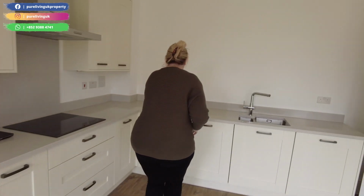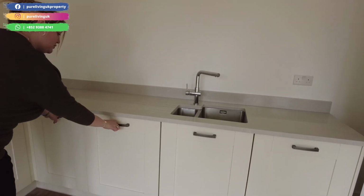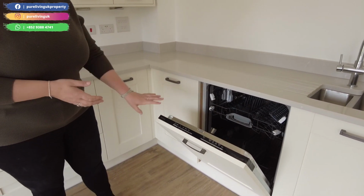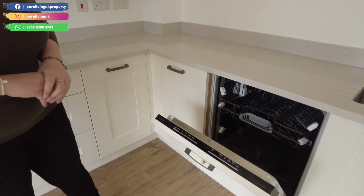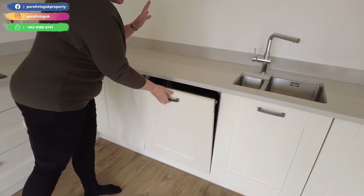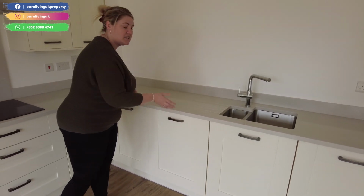Under here, your dishwasher. So this is the dishwasher, again it's the upgraded one. All your manuals and user guides will be provided in your home folio. They are all tested prior to the customer moving in.